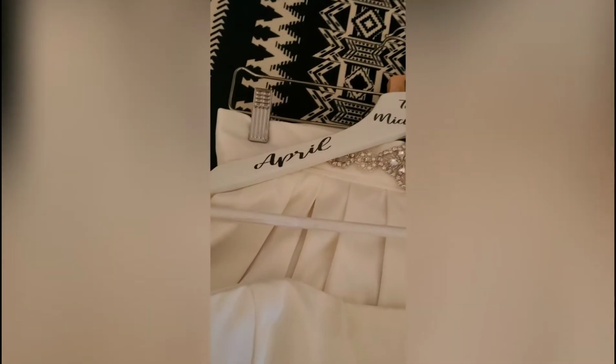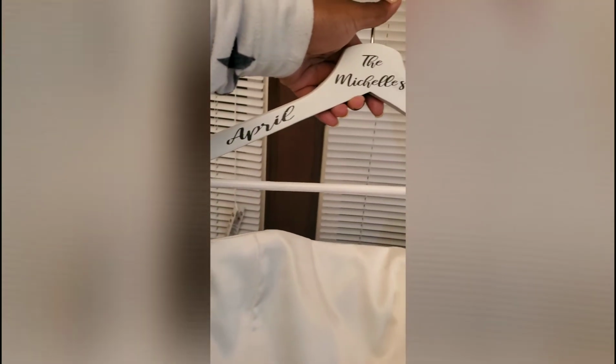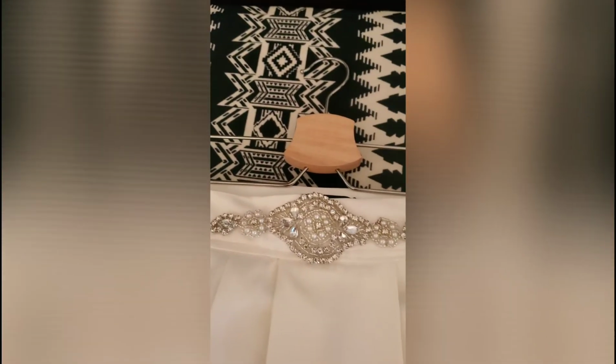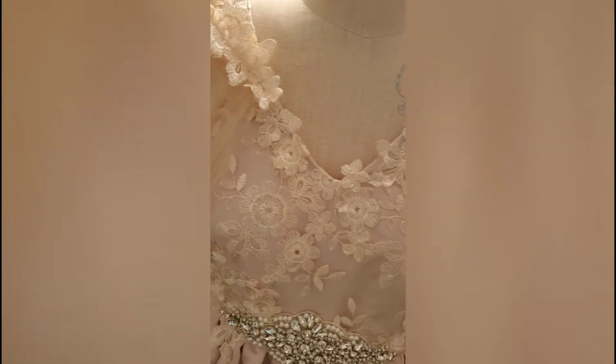One other thing that I included with my brides was a personalized hanger. So there's April's, it has her name, and it also has their wedding date. So just an extra touch. And unfortunately, I couldn't find the white skirt hangers to go with the hangers that I purchased. This dress is for Miss Javania.